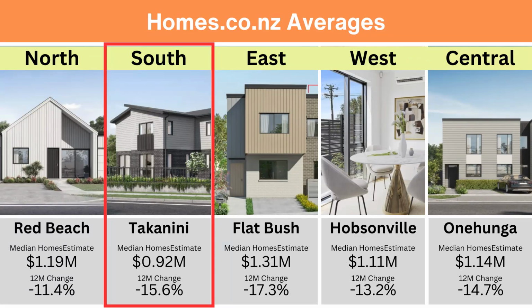For example, Hobsonville has a large quantity of smaller format houses, Flatbush has larger format homes, and Onehunga has older properties. Taking these values with a grain of salt, however, we can see the south has the lowest median prices, down at $920,000. West's Hobsonville, Central's Onehunga, and North's Red Beach all had a median value of between 1.2 and 1.3 million. And finally, the East was highest placed at 1.31 million.